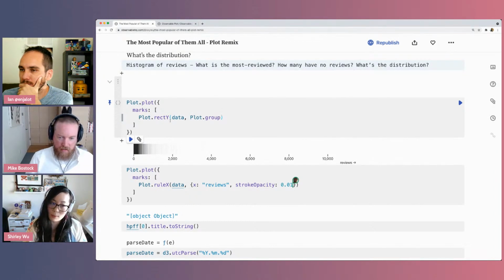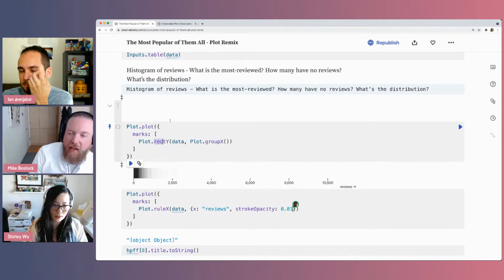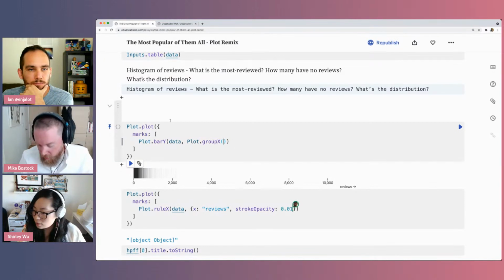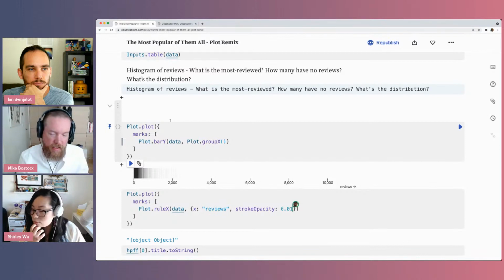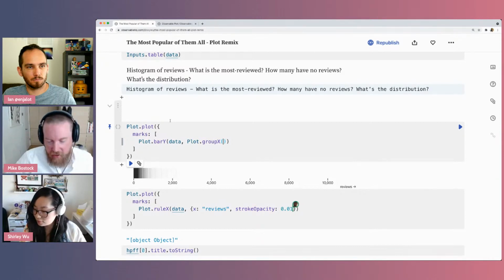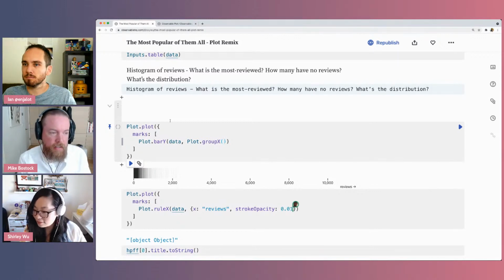So I'm going to now attempt this. For a histogram, I think I want a rectangle or a bar. Is it bar? Right. We want to think about the data. This is something that often trips people up working with Plot, where you think about the visual form rather than the data form, and Plot is going to force you to think about the data form first. When you think visually about a histogram, you think there are bars, like a bar chart, rectangles going up from the x-axis, and their length encodes some quantitative value. The difference though is that Plot has both bars and recs, and the difference between those two things depends on the type of the dimension along the x-axis in this case.